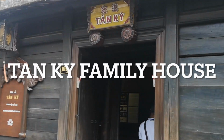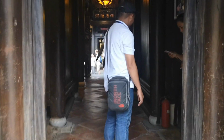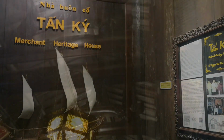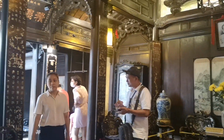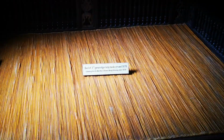The Tan Ky family house is one of the most historically significant buildings in Hoi An. This home, belonging to a family of merchants, was built in the 18th century. Seven generations of merchants lived in this home, and you will still find their original furniture here. The architecture here is a mix of Japanese, Chinese, and traditional Vietnamese design motifs.